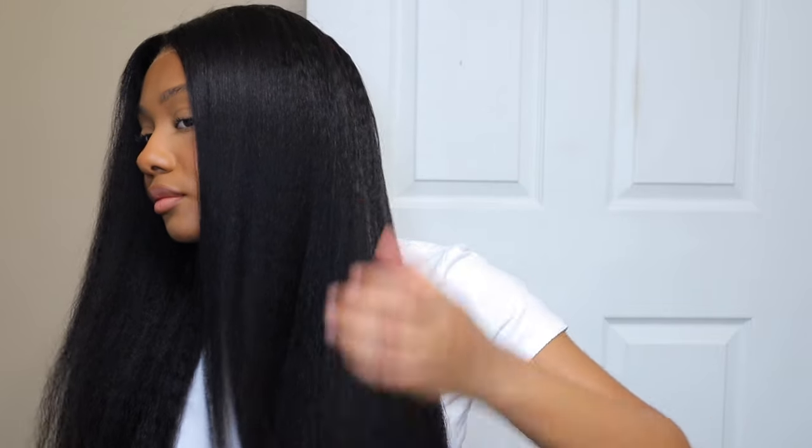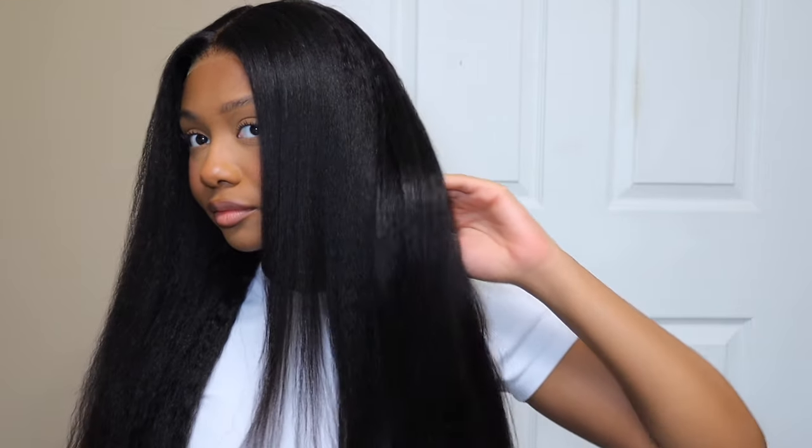I did not wash this wig first before installing it. So this is straight out of the box. So that's how straight it got. And I think this looked really, really pretty, really, really natural. And I really liked it. The hair was just great overall.